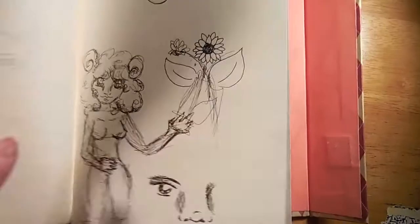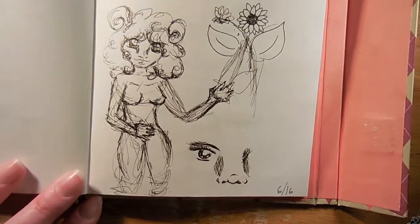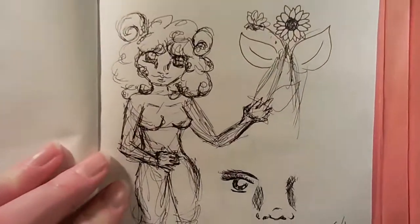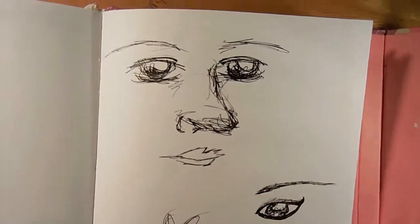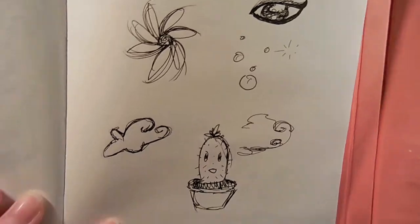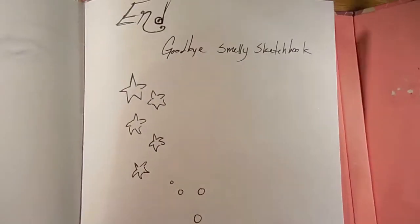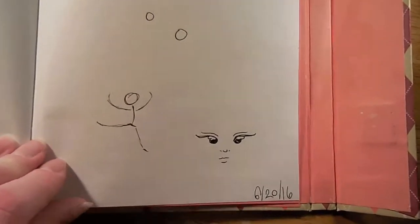Oh my gosh, I'm sorry, I keep saying that was some sort of fawn or something. And face sketches, more cactus, faces, eyes, bubbles. This sketchbook was a complete and total disaster. Also, it smelled bad. I got it on clearance at Michael's, and it just kind of had a funny smell. Don't remember why the last page got ripped out.